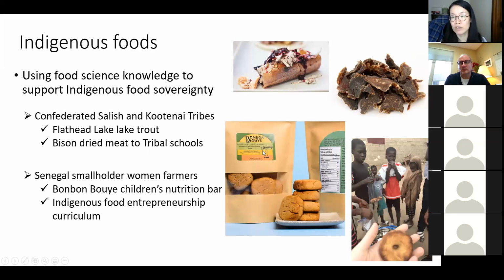You can see a little here that it's the baobab tree. It's a wild tree that grows in West Africa and has not been able to be domesticated. So if you want to harvest the baobab fruit, you have to preserve the wild land. You cannot just domesticate it, because it doesn't grow on domesticated land. So we include that baobab fruit as a good source of vitamin C, fiber, and folic acid in this children's nutrition bar.